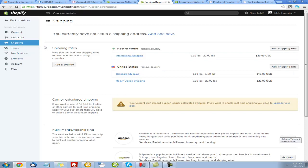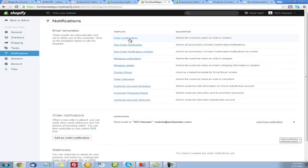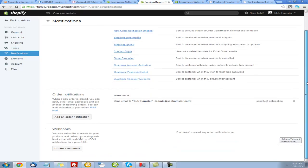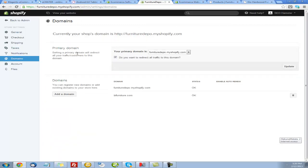You can also add your taxes within this tab here if you want. You can have notifications for sales and orders and things like that, and you can also have specific custom emails sent to your clients whenever they purchase from your store. And you can also add your domain to your Shopify store.